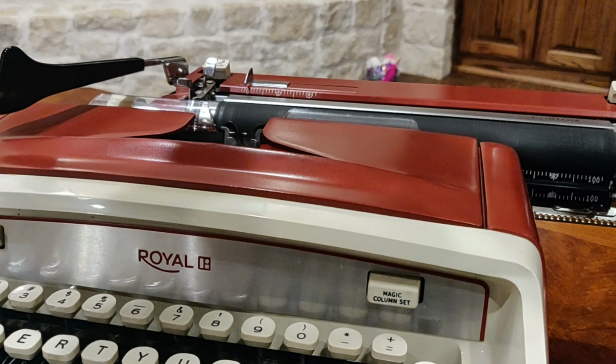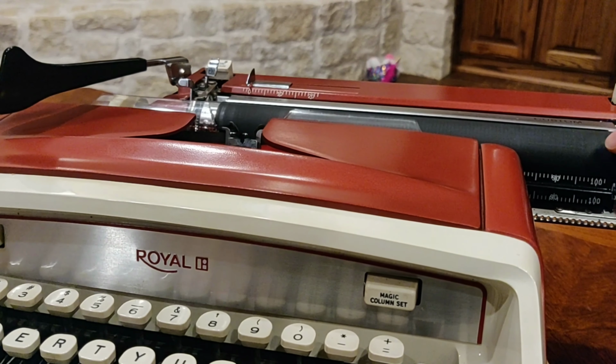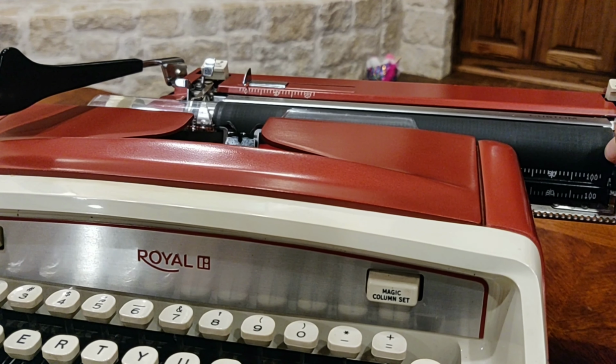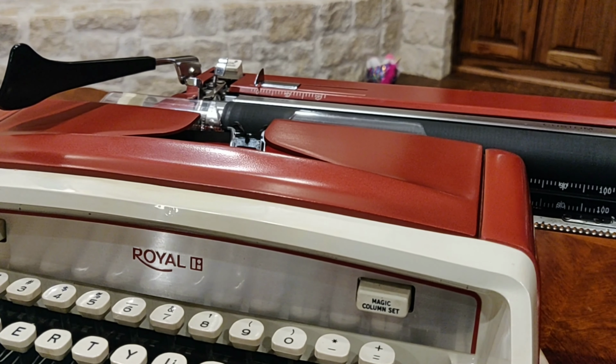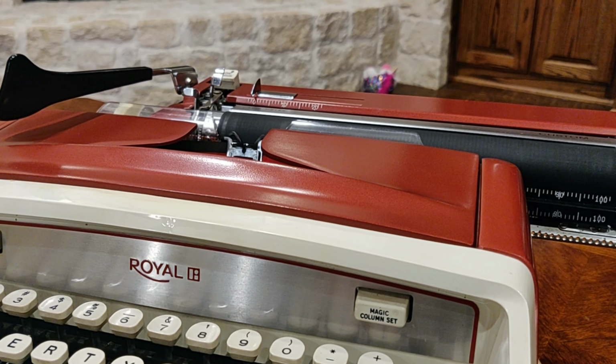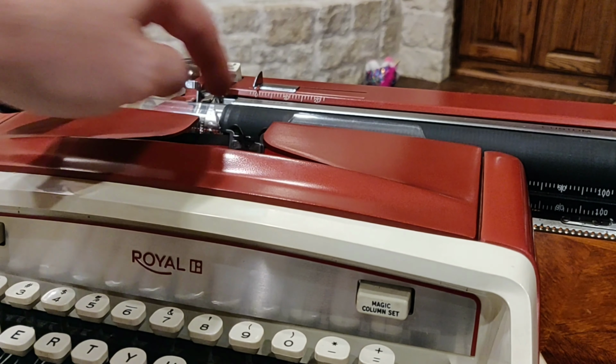All right, let's give this one a shot and see how it runs. We'll just slide some paper in. Now, the comment on platens. This platen is actually fairly soft. Some of the platens you find are rock hard. Is that right, Kevin? Rock hard. You can bounce a rock. Yeah, you can break diamonds on them. But this one's actually pretty nice.